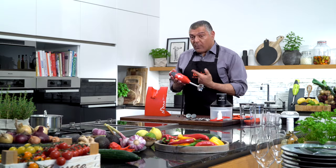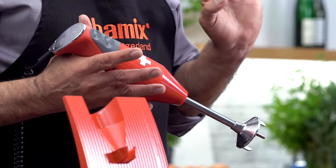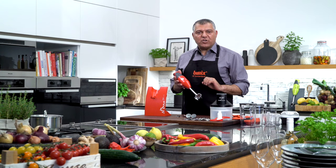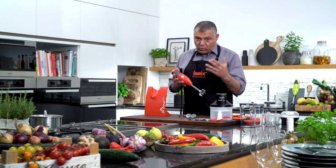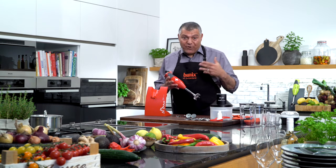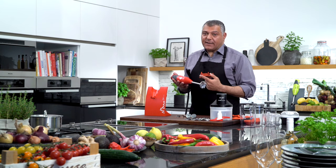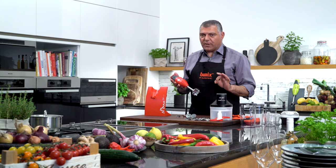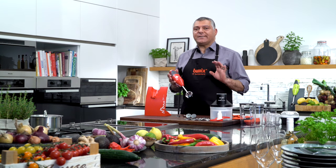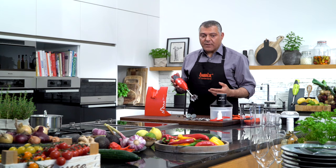And by the way, every application you do with the bamix, you can do in less than a minute. There are only a few applications you maybe need more than a minute. This is when you do a dough, cake dough or bread dough, then maybe you need 2 minutes. Everything else is done in less than a minute. 90% of all applications and tasks you do in the kitchen are done in less than 30 seconds. And I will show you later on how this is possible.